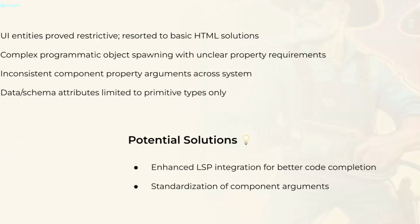Okay, I'm going to talk about some of the challenges that we faced during our development. So first, the UI entities proved restrictive. We resorted to using basic HTML solutions like plopping PNGs on top of our game with high Z indexes and making arbitrary portions of the screen clickable, instead of having non-rudimentary solutions like implementing a button.